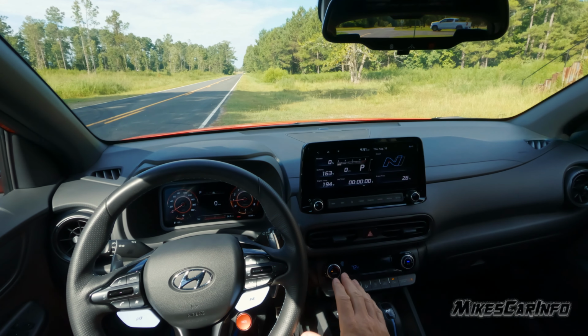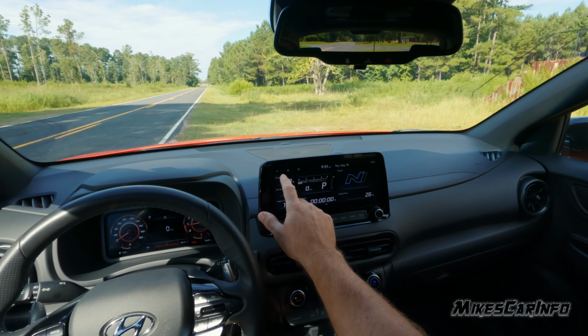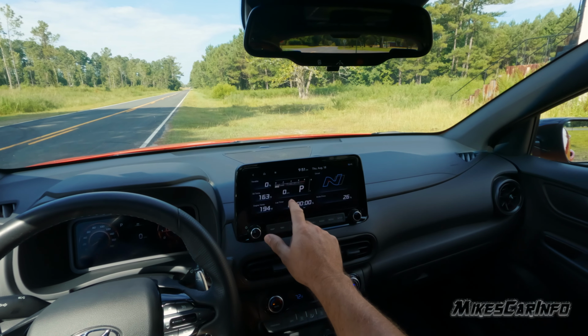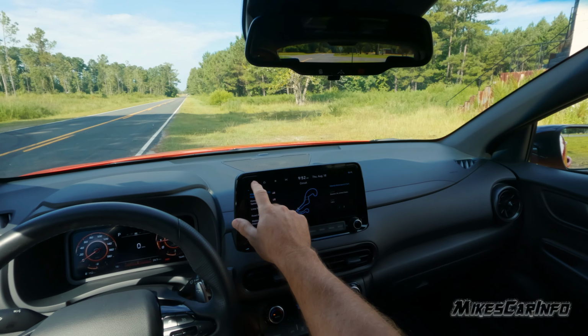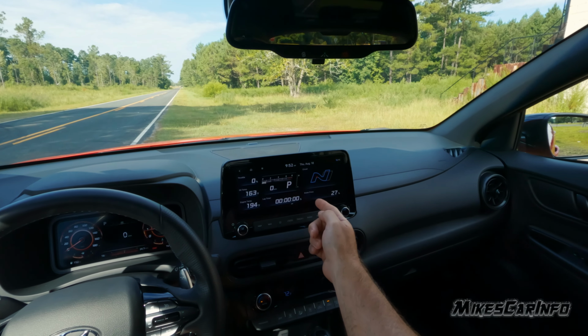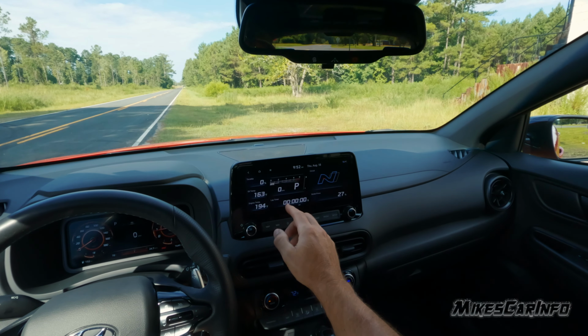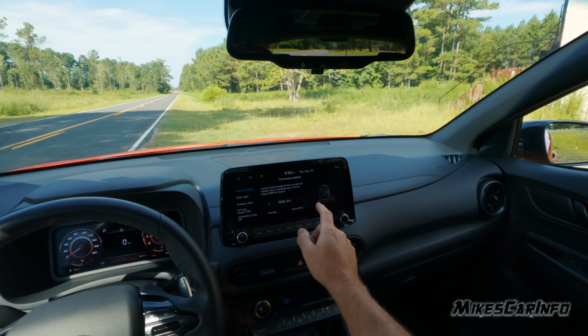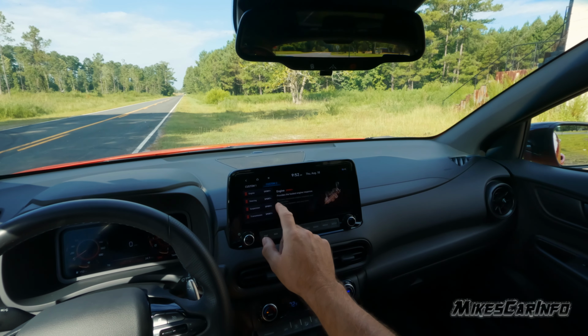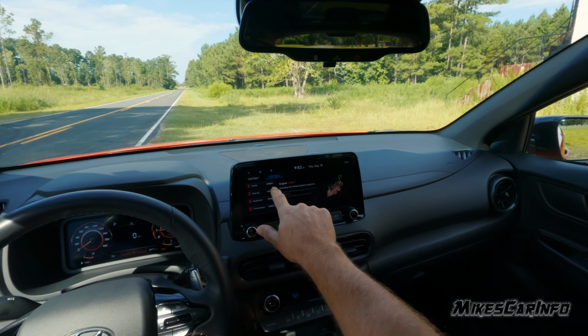So in my main video, I talked about N mode, and I talked about the different drive modes, and they're customizable. So when you go to N mode, you can go to the circuit, you can pull up different gauges here, you can have a lap timer, how much you're pressing the brake, all that stuff. But if you want to go here and customize, you have custom 1, you have custom 2, and you can see where it says engine, steering, suspension, Sport Plus. Sport Plus is the highest.